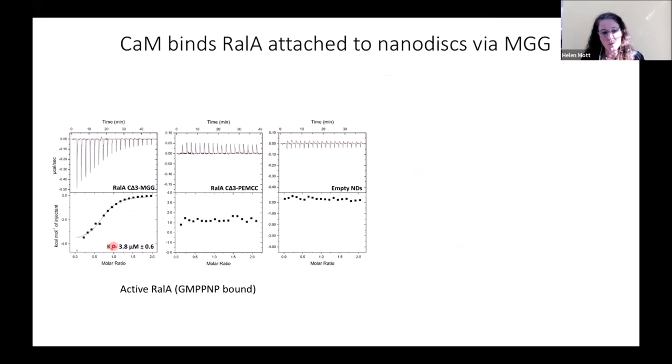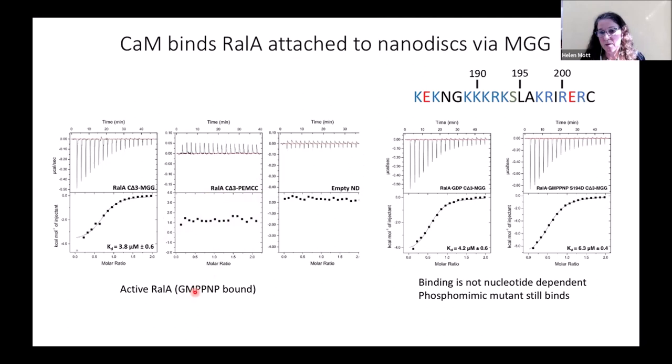So this didn't bind particularly tightly. We also could see that when we bound it with this double pronged lipid, this PEMCC, it doesn't seem to bind, and we assume it's because it can't pull it out of the nanodisc. We were interested in knowing whether it was nucleotide dependent, so we also tested whether it bound the GDP bound form of the protein, and it does, so it looks pretty much the same.